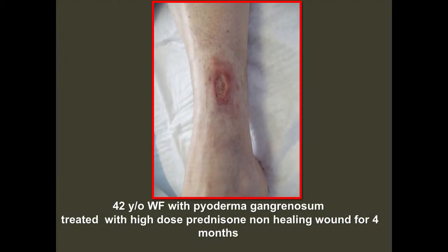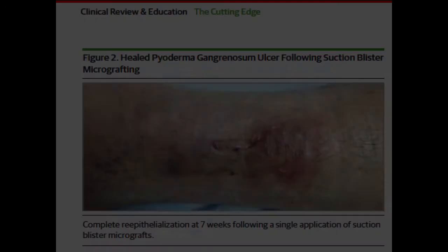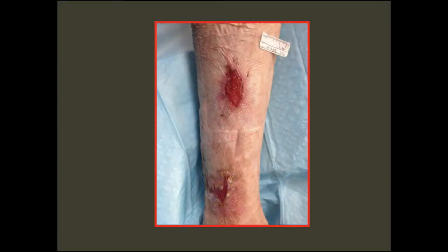And when we transferred those epidermal grafts onto this person's wound, this is someone who had been on prednisone, and presumably the inflammatory component was under control, but they needed some stimulation for wound healing. We put the epidermal grafts and they went on to heal. We use it in many different situations.